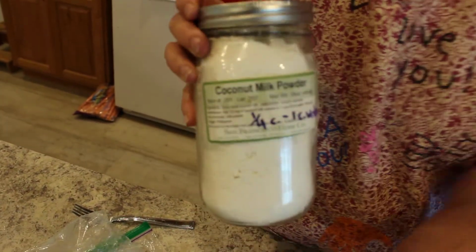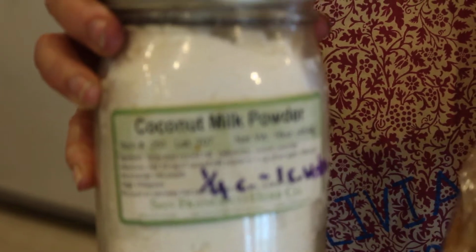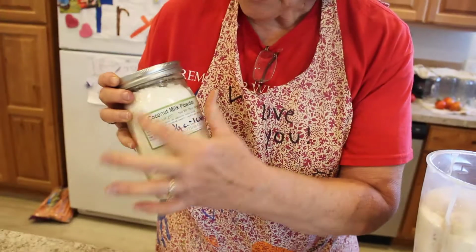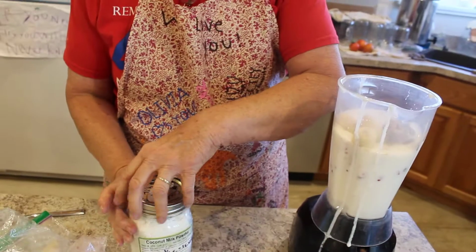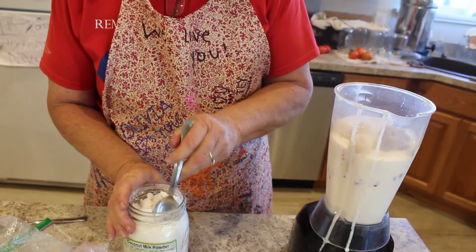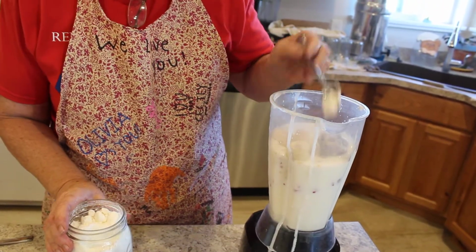And this again is that pound packages that you get from San Francisco Herb Company. And they are so good to order from and get them so fast. And then I just cut out the tag and stick it on the quart jar and put my coconut milk in. So it's powdered coconut milk, so I've always got it. I just put a little bit in there.